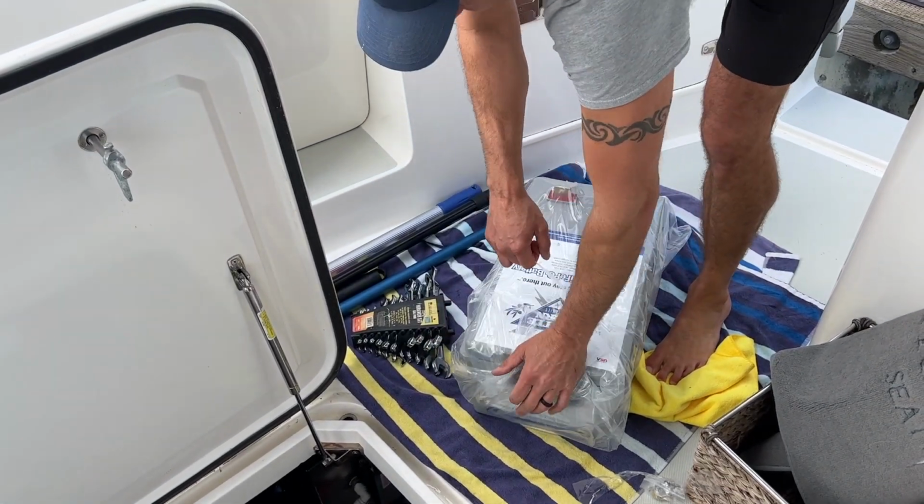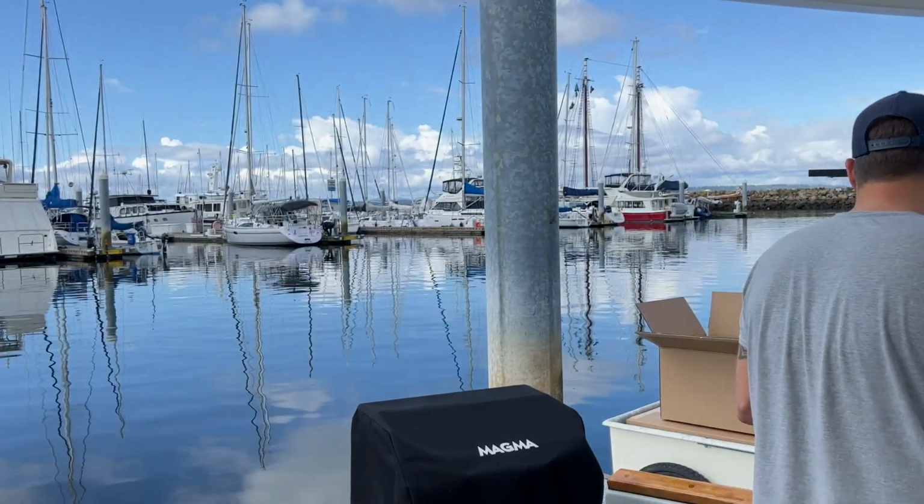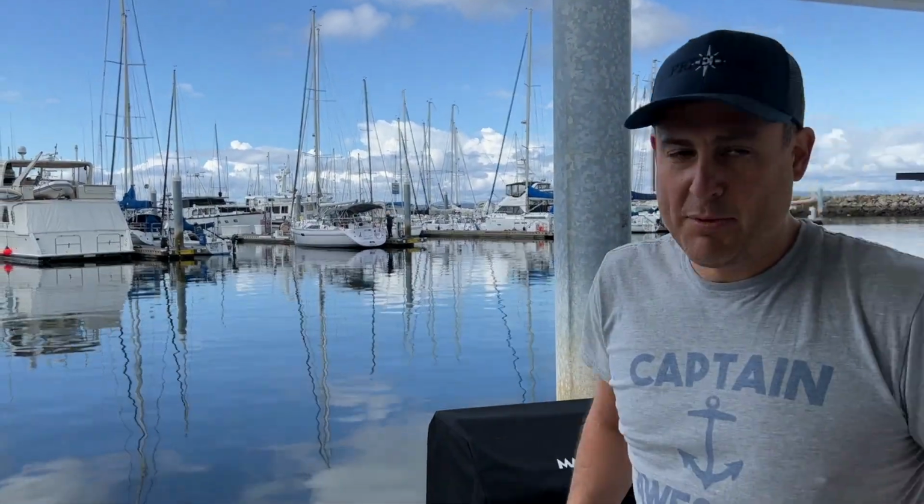Unlike a flooded lead acid battery, you could take these things and mount them upside down if you wanted to. It's just a bunch of C-cell sized batteries in there, just a ton of them. And they sandwich them between plates. I wish I knew what that meant, but I don't.